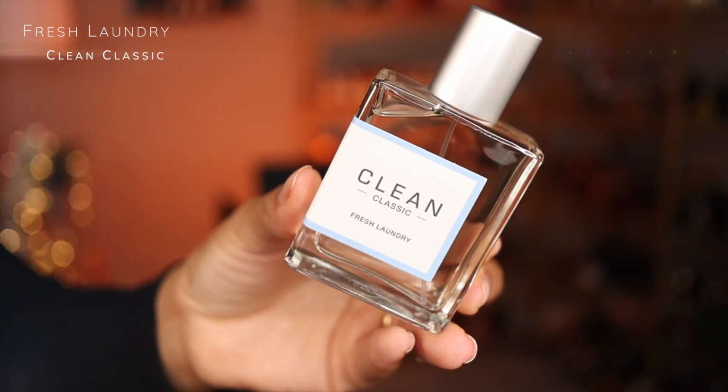Now I will say Warm Cotton from the Reserve line smells like laundry powder, like straight up laundry powder. But this one has like a fresh soapiness, a muskiness, and I believe there's like a little bit of a citrusy tone in here as well. There's like a note of lime in here in the opening, and then you get a freshly mowed grass accord. I don't get anything that's too green, so that's why I think this really smells like fresh laundry.